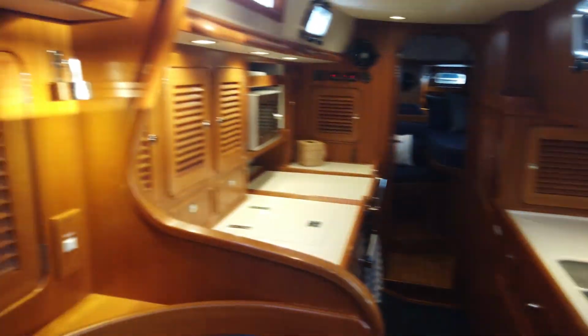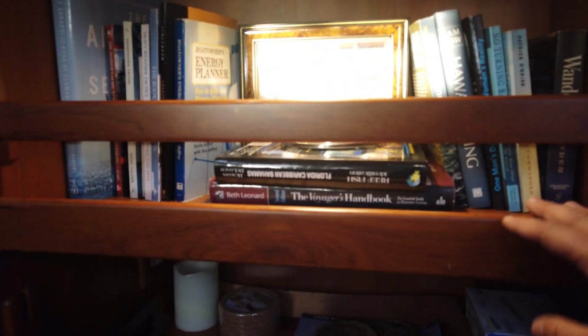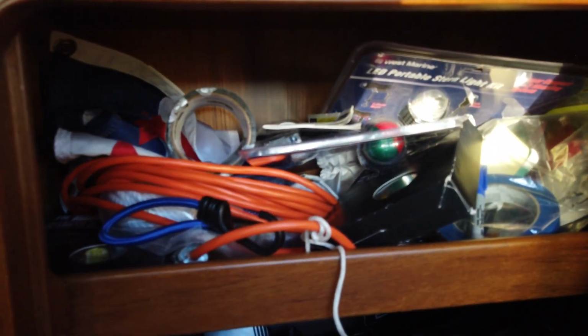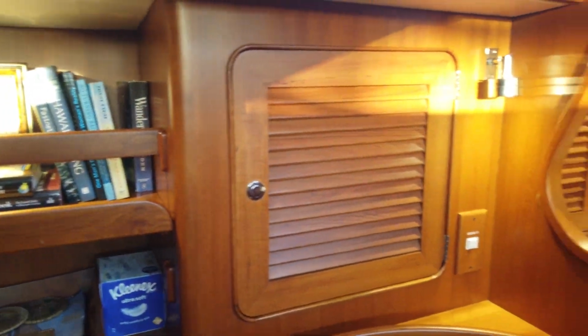Good visibility. I always like these bookshelves here. Good cabinets. Loads and loads of cruising gear and parts. Trust me, this boat might look like a dock queen, but it is absolutely loaded to the gills.